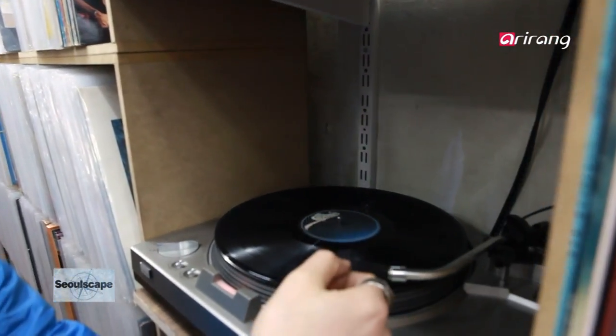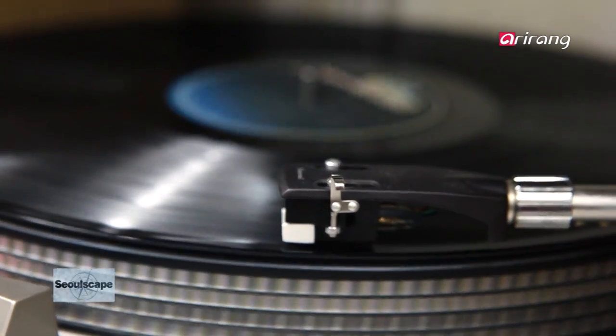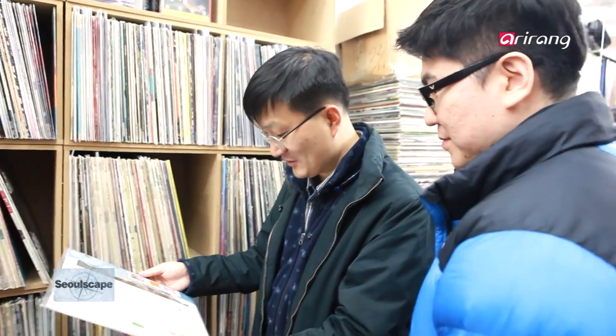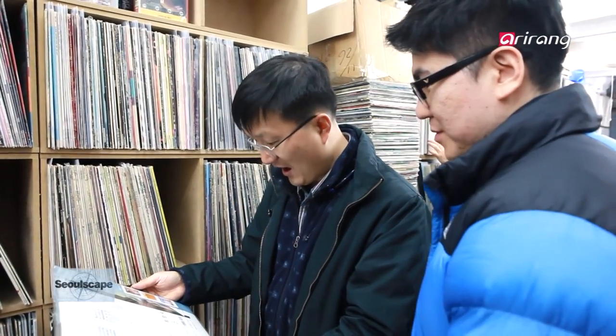After careful selection, you can listen to the record on the spot. Many come here to purchase, but it's also a great listening room for beginning vinyl collectors.